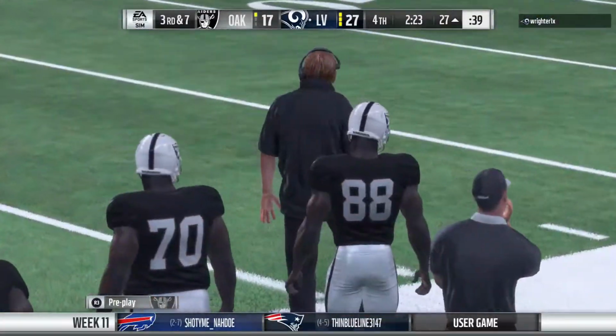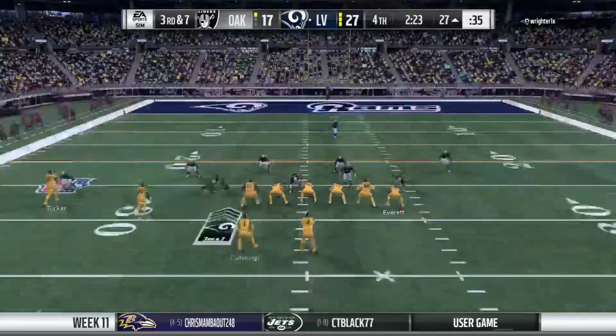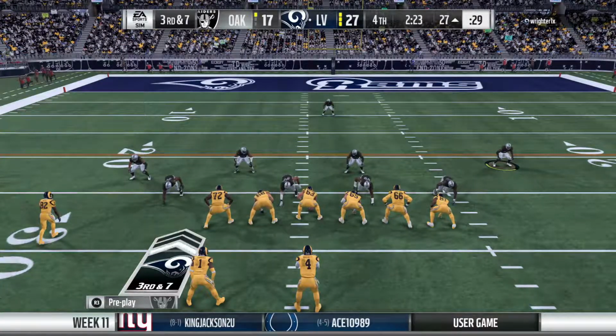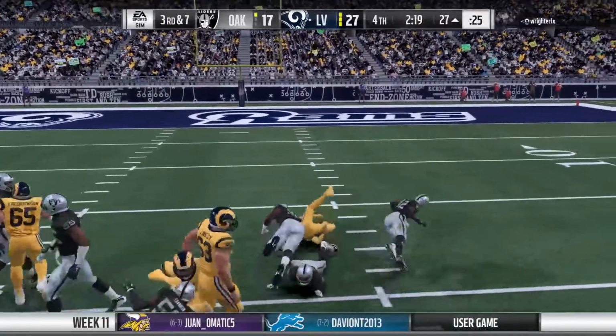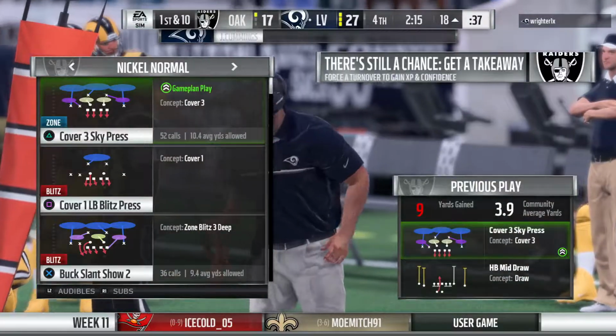The Rams on third down. They've converted 5 times in their many chances thus far. This is 3rd and 7. They'll run it now out of the gun. And he gets this down to the 18. Good enough for a first down.